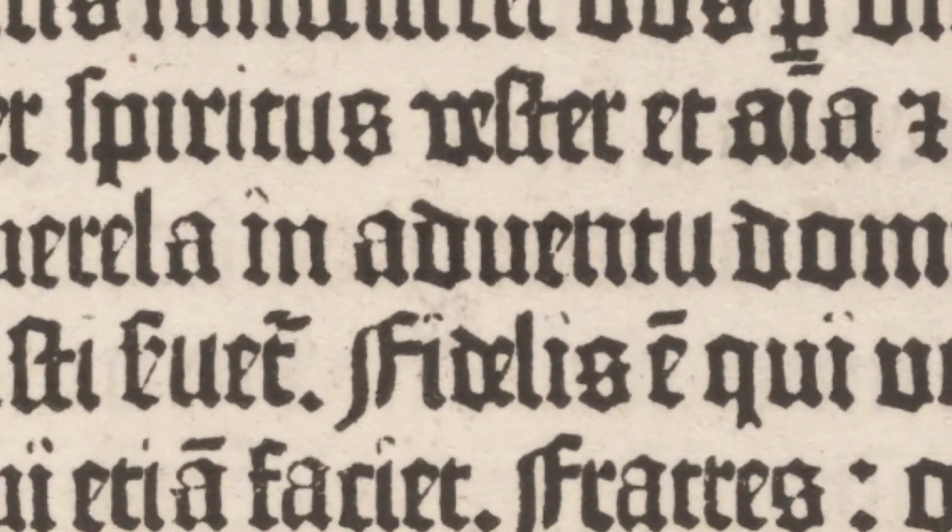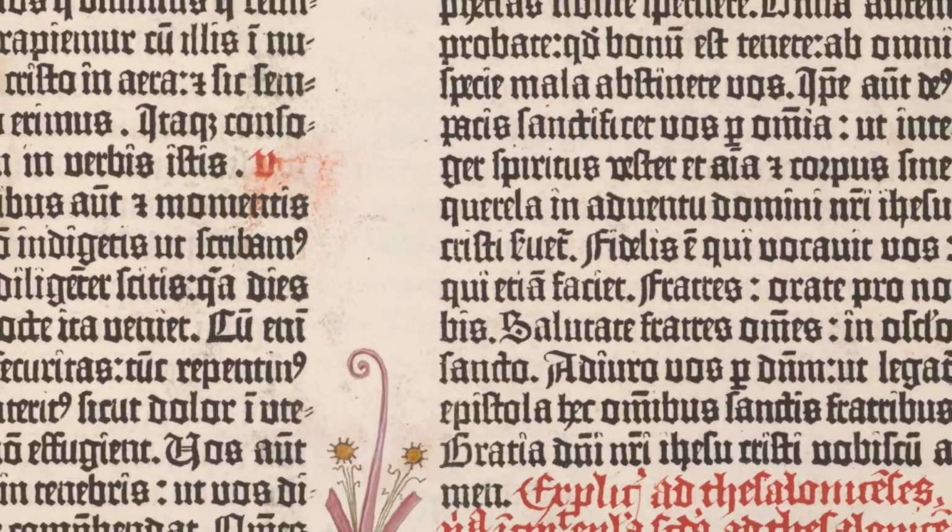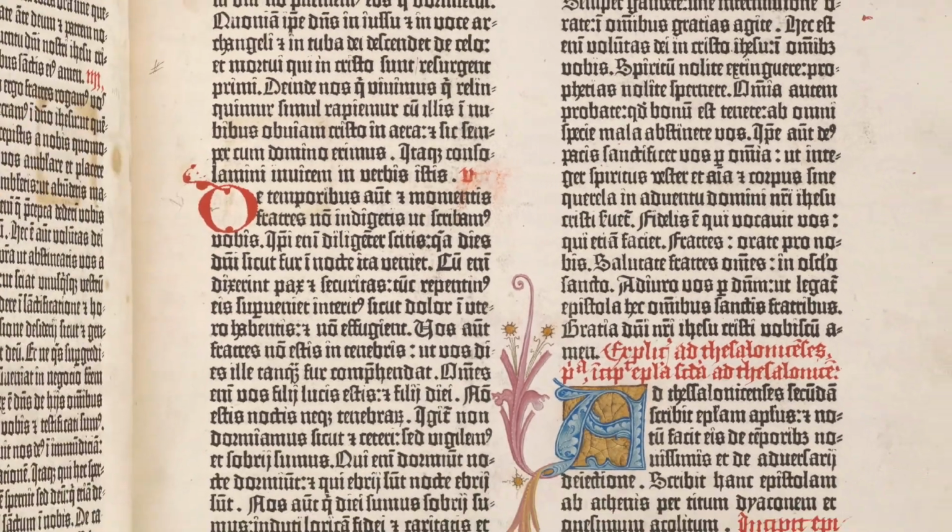We're going to focus on the word coming. Adventu in Latin. Does it look familiar? How about now? We get our word Advent from this Latin word. We eagerly wait for Jesus to come back and restore creation just as he promised. So now you know what Advent has to do with an old Bible.